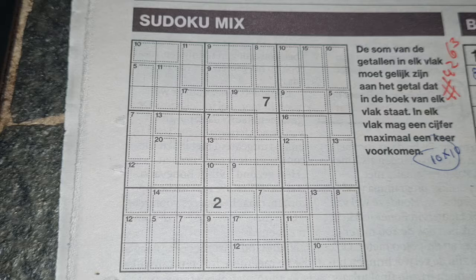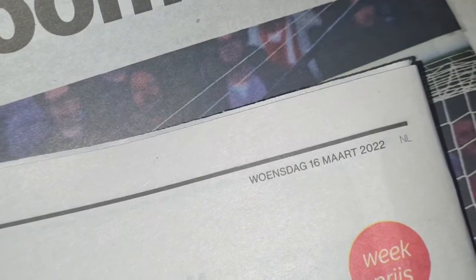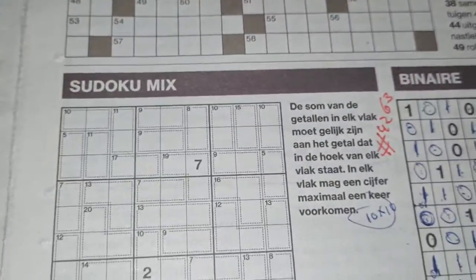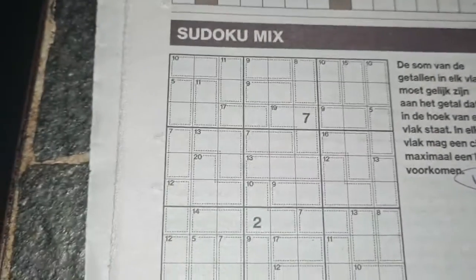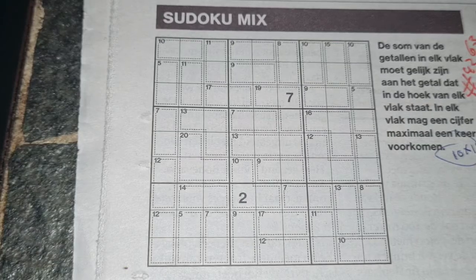Hello, guys, welcome back with the third and last regular puzzle, Sudoku Mix, aka Killer Sudoku, in today's newspaper of Wednesday, March the 16th, 2022. Yes, it's today the final day of the local election. And I've already solved two puzzles, the binary and the medium Sudoku. And now it's time for the killer Sudoku, aka Sudoku Mix.